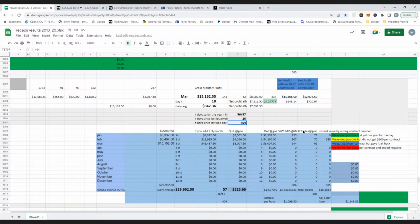Again, right here is where you want to be if you were to quit trading when you got your goal for the day and you were to add 1 contract per month. So far this year, you would have only had to work 13.43 hours, and you would have averaged $1,099 an hour. That is what I did this year so far, averaging $1,099 an hour, getting my goal for the day.